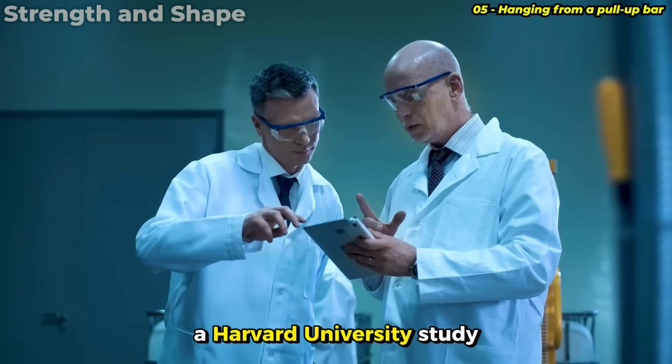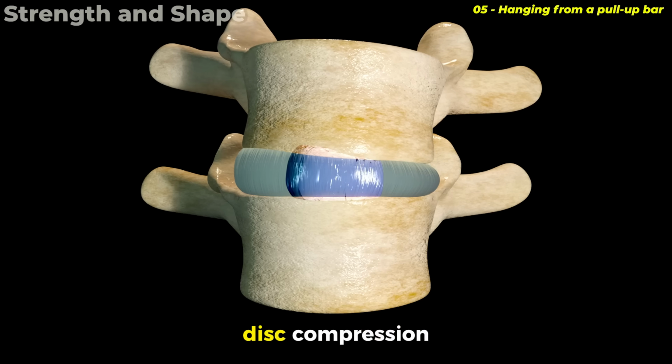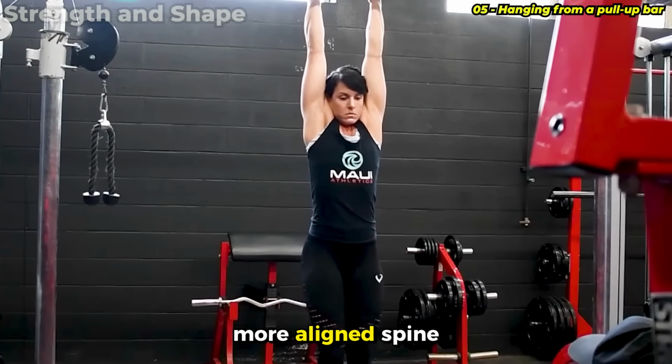A Harvard University study showed that this simple practice can even help recover height loss due to intervertebral disc compression over the years. Perform this exercise daily, preferably in the morning, to start the day with a more aligned spine and more mobile shoulders.